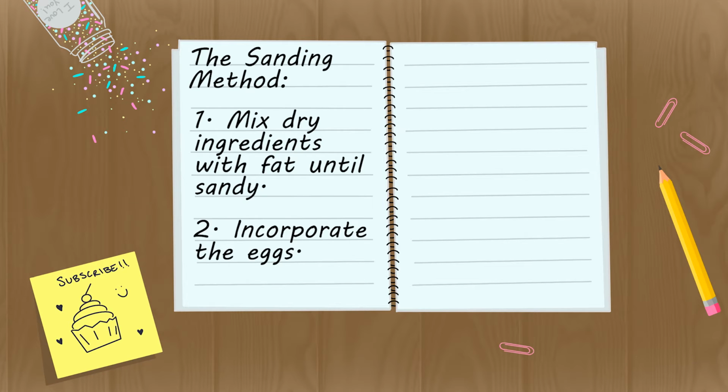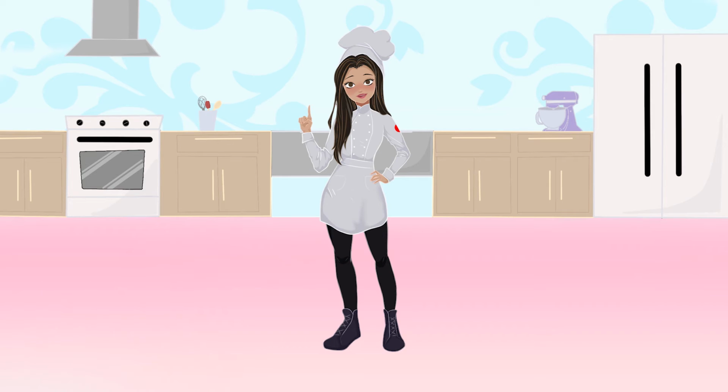Then add the eggs and mix until a uniform dough forms. You're probably wondering, what about the wet ingredients? Well, this mixing method is normally used for recipes that contain eggs as the only wet ingredient and no other liquids. Our fourth and final mixing method is called the sponge method.